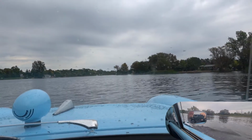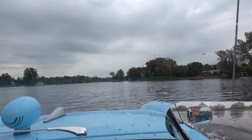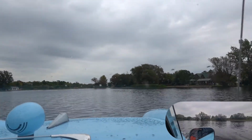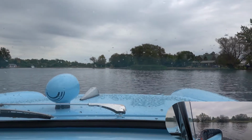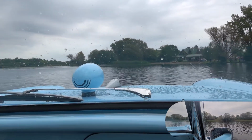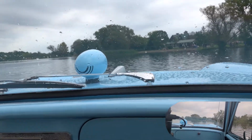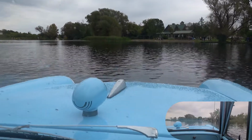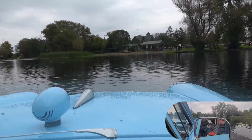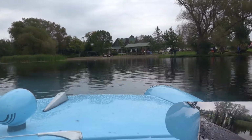I'd say probably the furthest I've gone would have been maybe 10 kilometers in the water. It takes a little bit of time, but as long as you're not in a hurry. And I'm generally not in a hurry when I'm in this. It's amazing. And 98.5% of the people that see it, both on the road and in the water, just love it. Oh yeah, I can see that. So it kind of makes me happy that it makes them happy.